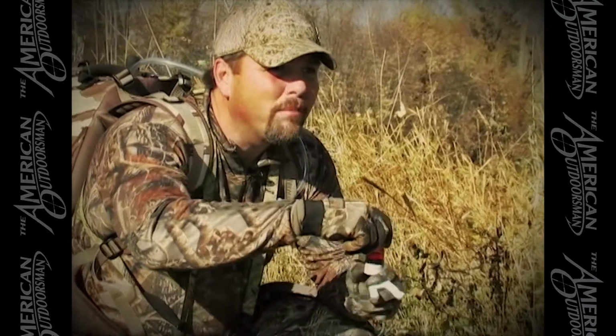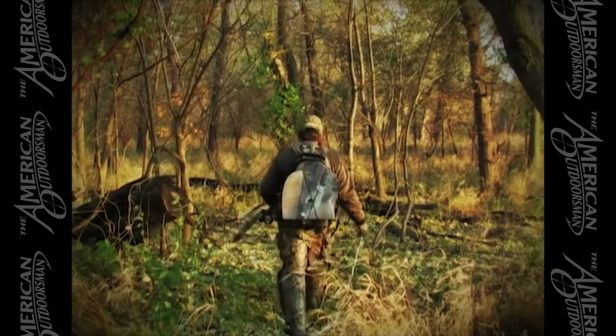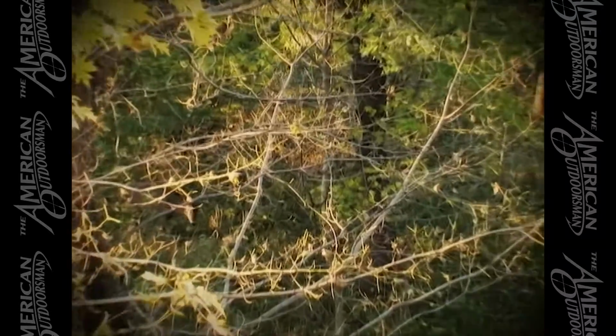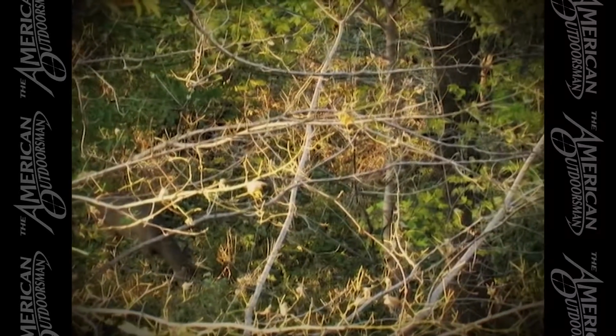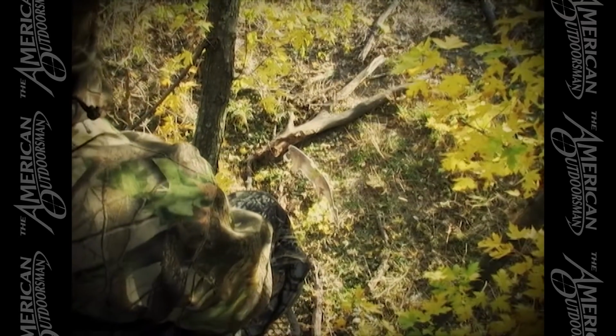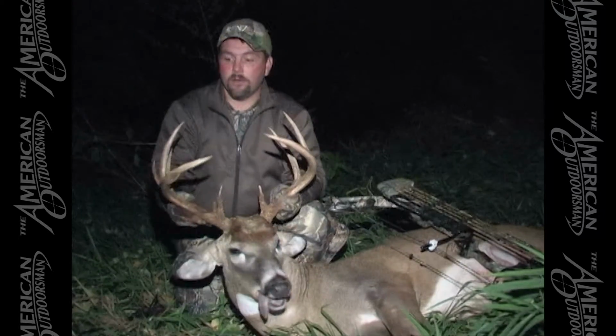But I had confidence in my scent control, although we didn't need it for him because he came in on the back door and had no chance of smelling us. We actually had some other deer come out in the field that hung around for quite a while downwind. We also had a decoy set, and we made a marginal shot. We was going to leave the deer for a little while.